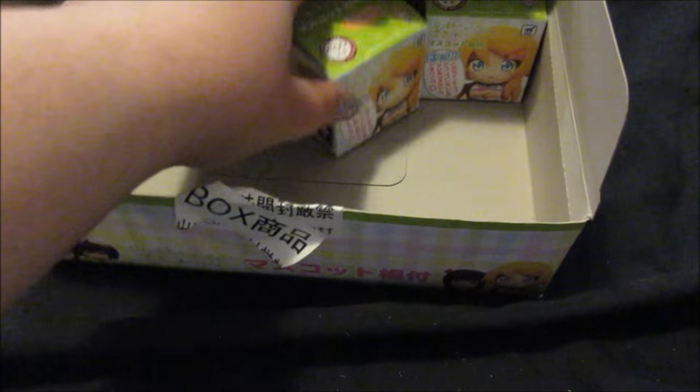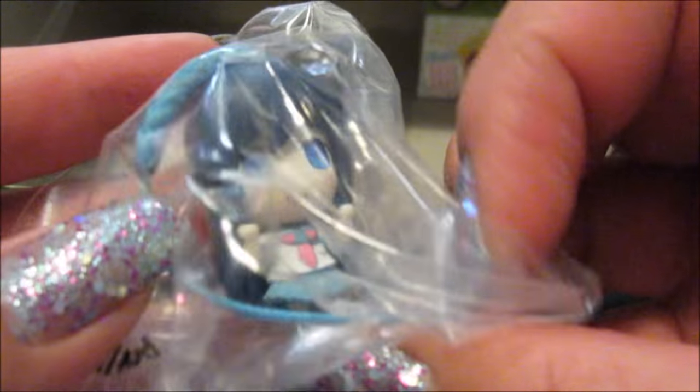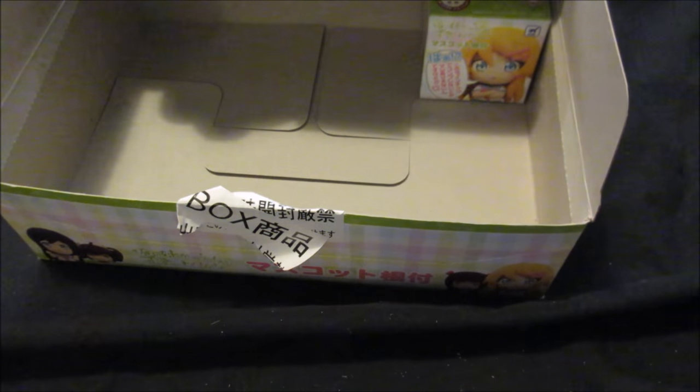Come on, we need the next Kuroneko, or if there's another random surprise, please. Please do it. Okay, hold on. Come on, what is it? Oh, is it a double? Damn it. It's a double, guys. Hold on. Let me open her. Oh, it's a double. It's another double. Crap. Hold on, so you guys can see.